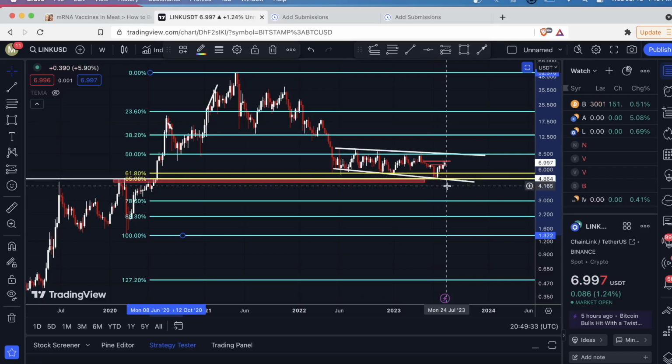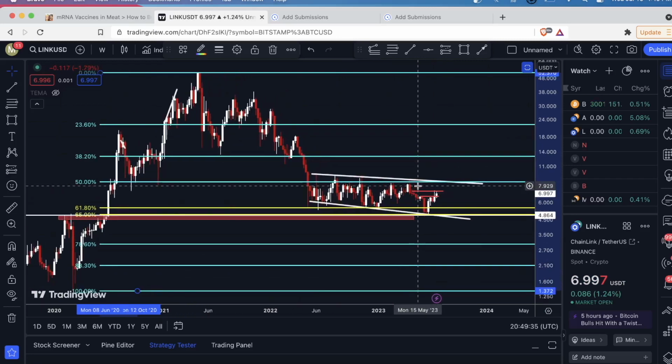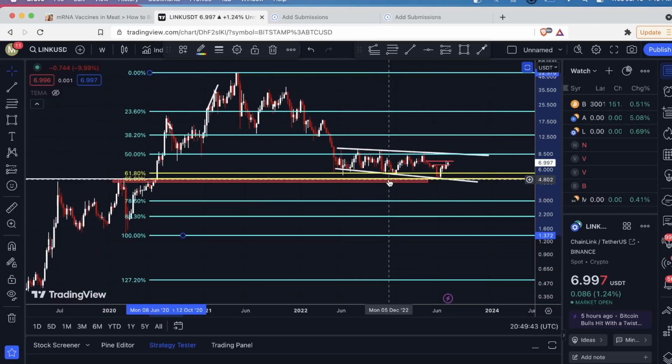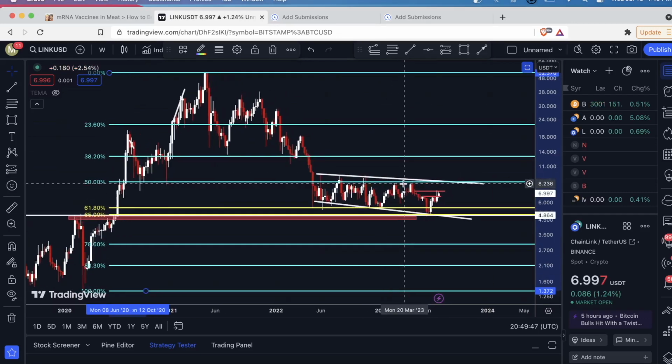I do not think we're going to break below it. I see some other channels doing Elliott Wave or something, saying it's going to go to $2. I do not think it's going to $2. I think this is a very strong level of support, and given where we are in the cycle in relation to the halving, I think the bottom is likely in.